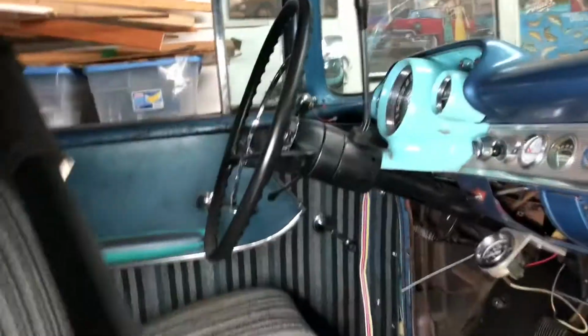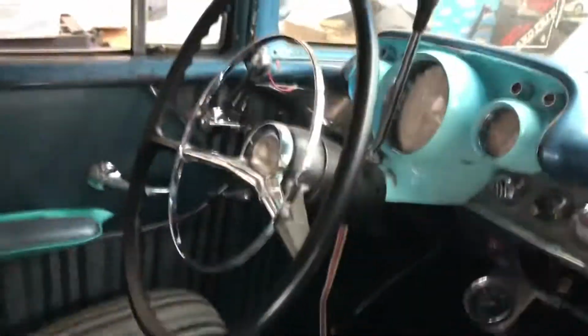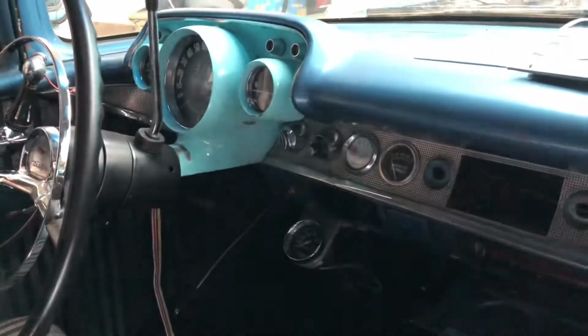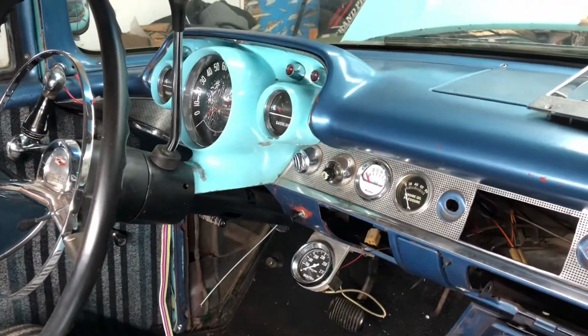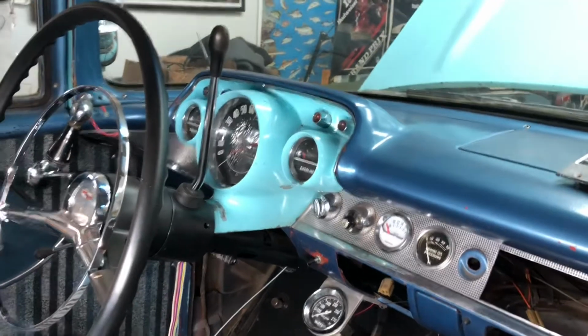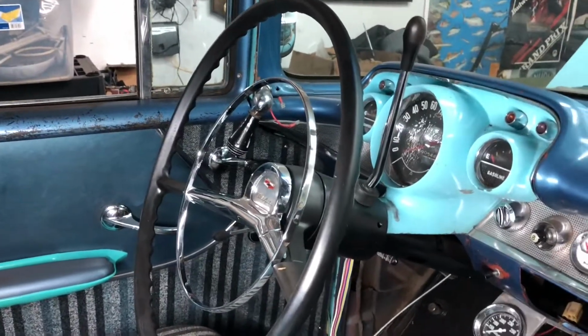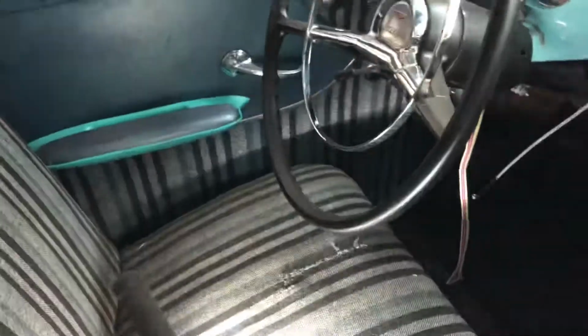So if we go in here, you'll see that I have the cables laying on the floor. You can tell that this car was an old drag car because of all the various gauges it has in it. Like, it's got a voltmeter, oil pressure, water temp. Those are aftermarket. It came with this little rinky-dink steering wheel. In fact, you can see that little steering wheel over there.